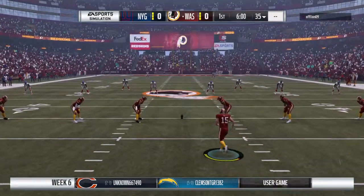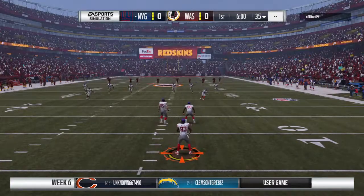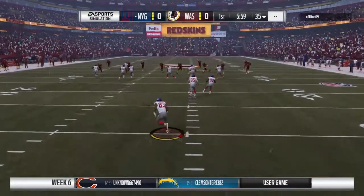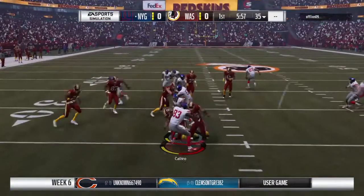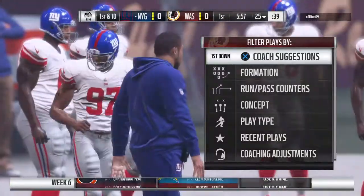Set to go now in Week 6 of the NFL season, and we are underway on EA Sports. This one taken from the 7. And not a bad return here. He gets it out to the 25-yard line.